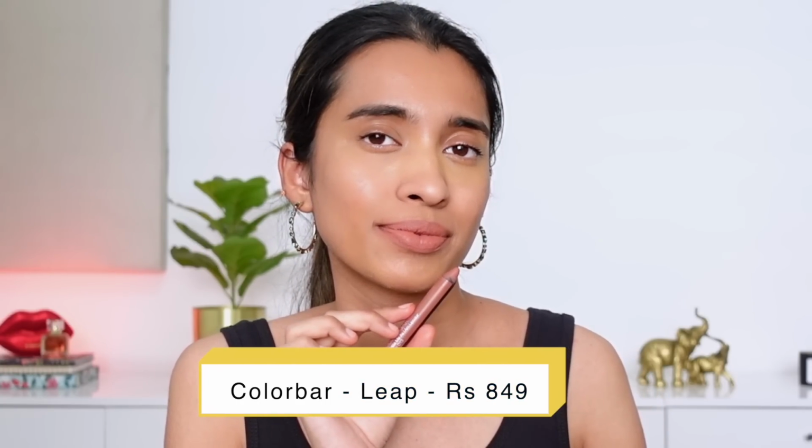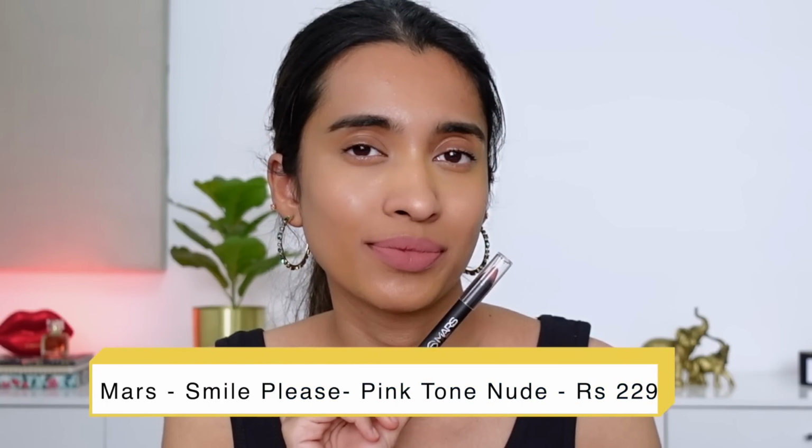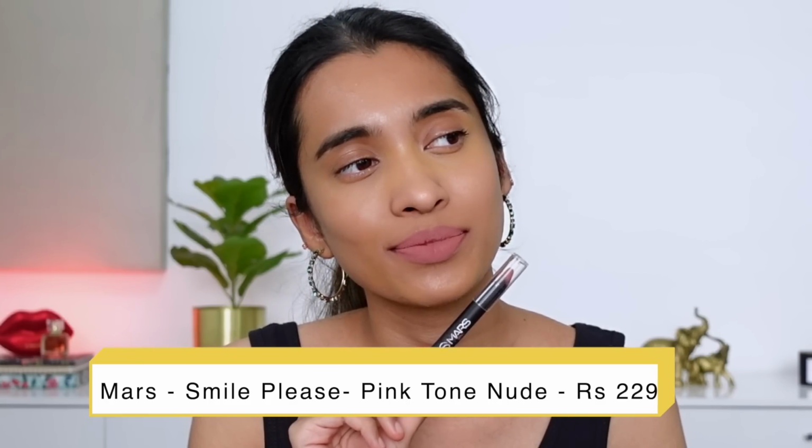Next up from Colorbar, we have the shade called Leap. This is again a peachy brown nude. Next we have the Mars lip crayon, and this one is in the shade Smile Please. This is a very popular shade from this lip crayon range, and I'm actually out of words to describe this. As you guys can see how it looks.